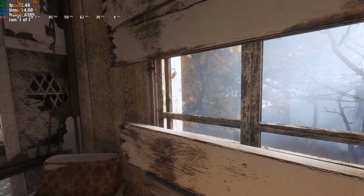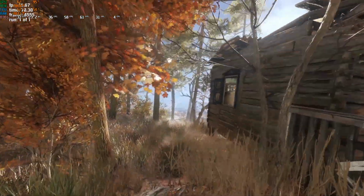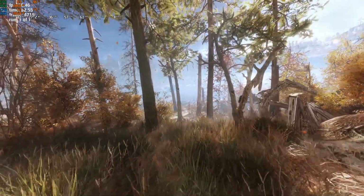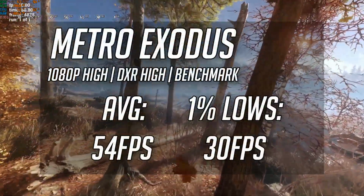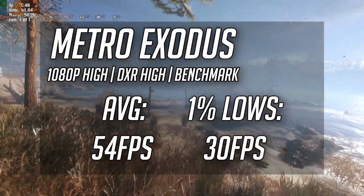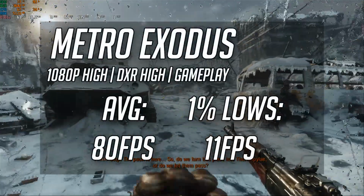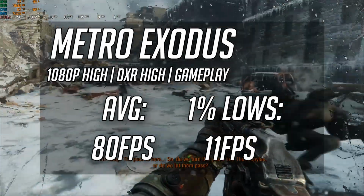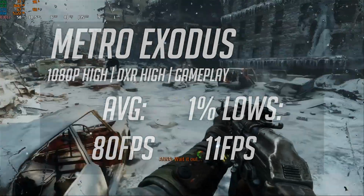The next game tested was Metro Exodus, another game with ray tracing support. I tested both the built-in benchmark and the first level of the campaign at 1080p high settings with DXR and DLSS enabled. With the built-in benchmark, my system averaged 54 FPS with 1% lows of 30. This was a fair bit lower than the actual gameplay, which averaged 88 FPS with unremarkable 1% lows of 11. This was an okay experience, but probably disabling DXR would have improved performance greatly.